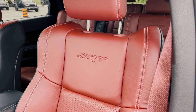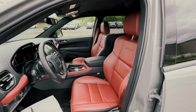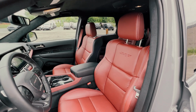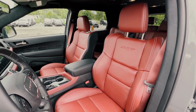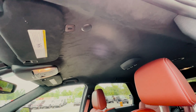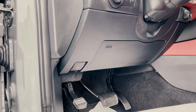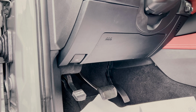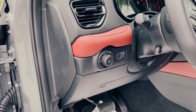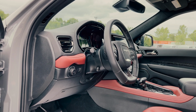Being this is an SRT, you will also have that embedded into the seats, and the best part is that you get both heated and vented front seats that come standard. Because of the SRT interior appearance group, you'll have the Dynamica suede headliner as well, along with the front power adjustable seats. Underneath, just the foot pedals, parking brake, and the hood latch release. Above are the lighting controls and dimmer, and another great standard feature would be the power tilt telescoping steering wheel.